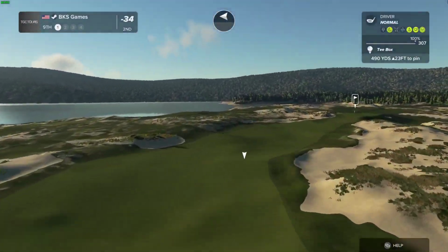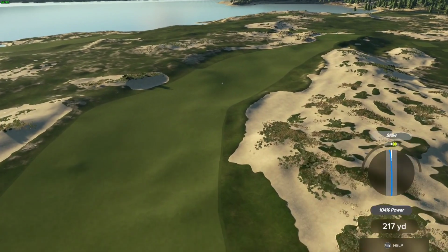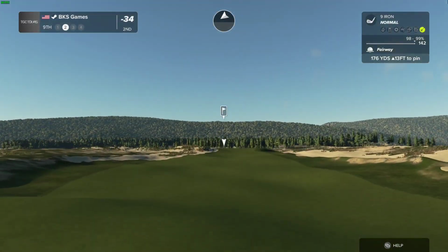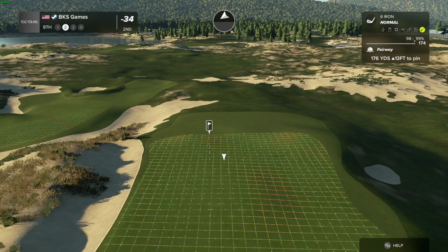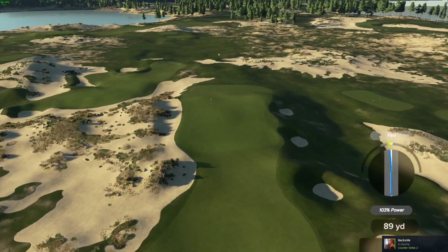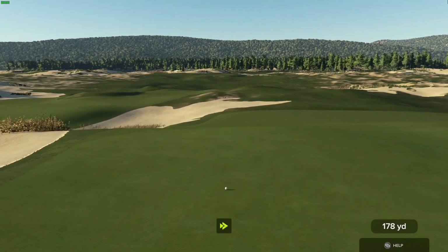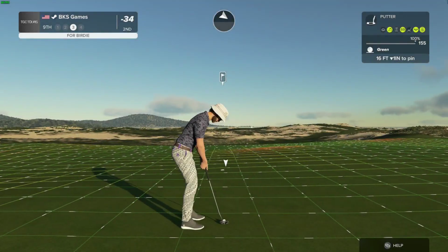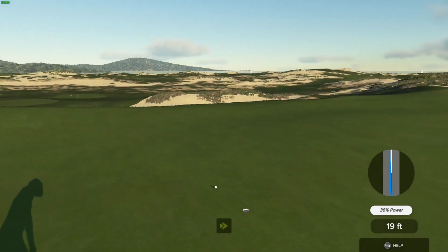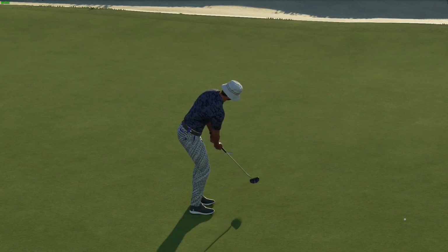You got a right to left cross breeze going on this hole. Oh, that was a fine swing. Fine swing. All right, let's have a good second shot here on the ninth. Pin high on that approach, nicely judged. All right, let's put this in the hole, pull down a birdie, and sprint to the next hole. Oh, that was almost in. Here's a 7-foot putt. This putt's tracking. Good job.